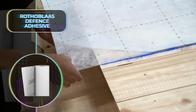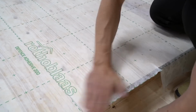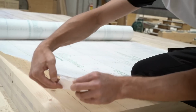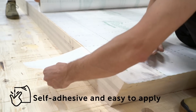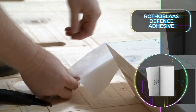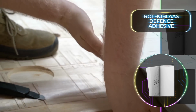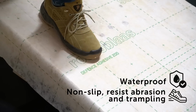This self-adhesive, transparent membrane is easy to mark, waterproof, and vapor permeable and breathable, as well as low weight and easy to carry at just 7 ounces per 11 square feet, or 200 grams per square meter. It's also resistant to abrasion, trampling, and slipping, making it ideal for more demanding construction environments. Lastly, the smart formula of this defense adhesive keeps everything fortified for up to 12 weeks. What's better than a homegrown American invention?